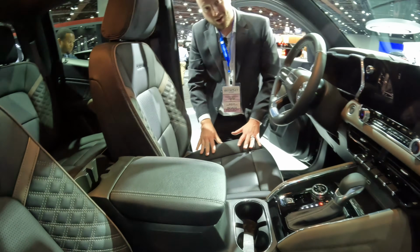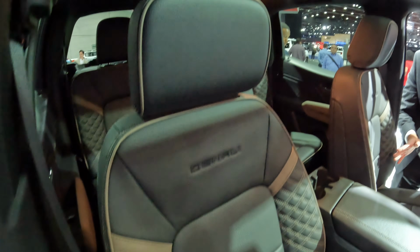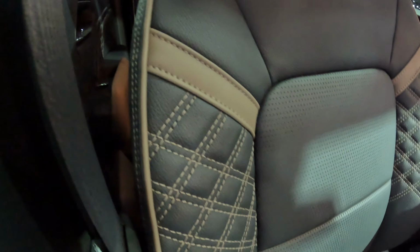But this Denali interior, I do want to spend a minute on it here. It is absolutely beautiful. This is the jet black with teak accents interior. It's perforated leather appointed seating across the board.